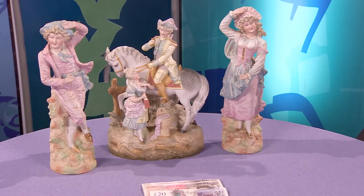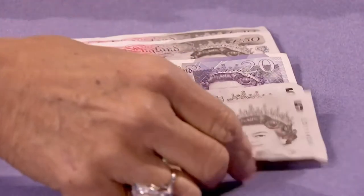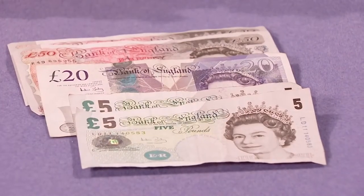I bet. 130, and we have a deal. Oh my God. Do I? Yes. 130. I hope I sell them, otherwise I'll come and sell them back to you. You will. There's going to be someone who likes them. I hope so. That's fine. So 130, we got a deal. Yes. Wonderful.